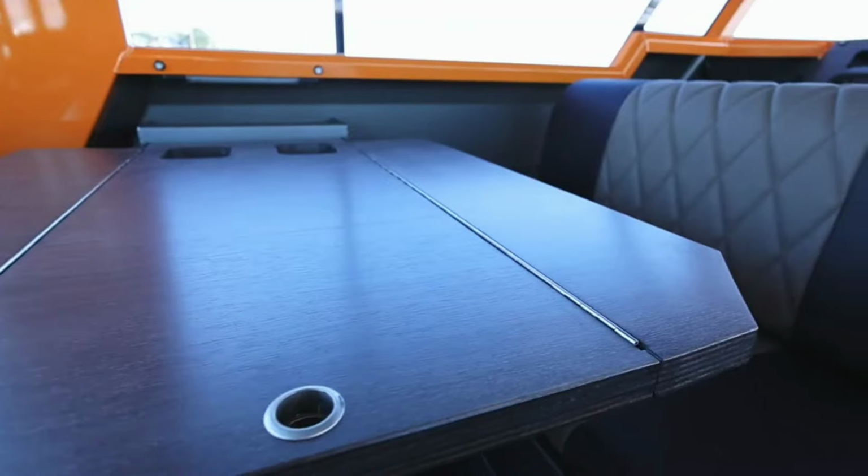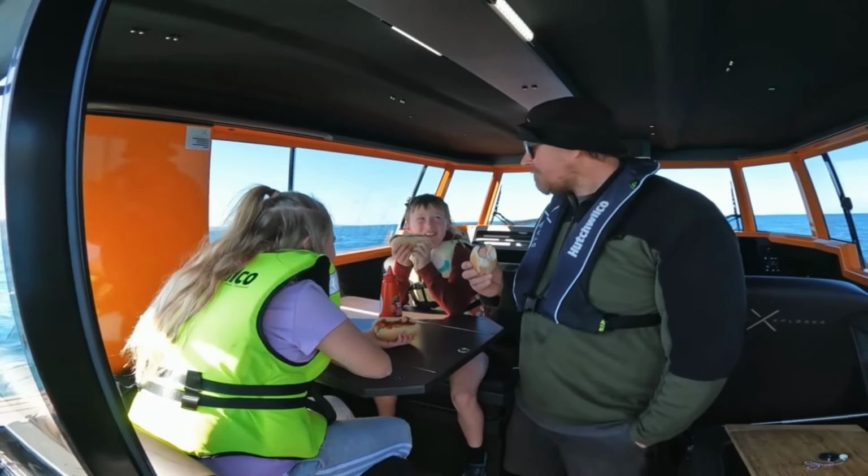Here are some of the key features of the StabiX 250UC. 250 horsepower engine.